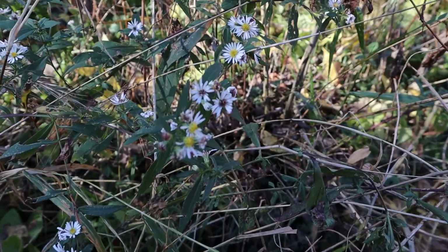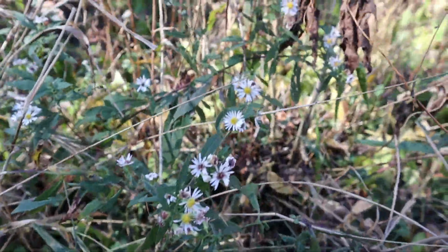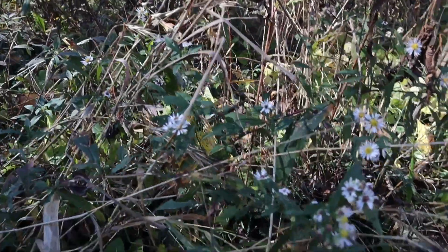Just a teeny tiny bit of white aster left on our trail. Most all of the rest has been killed by the frost.